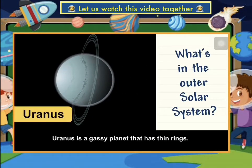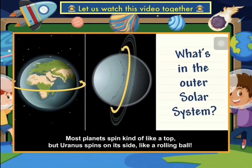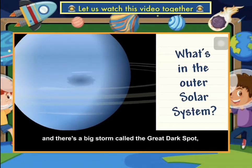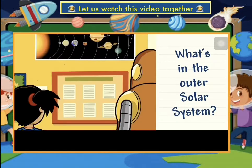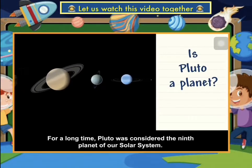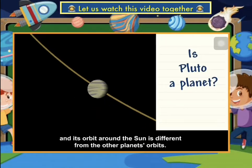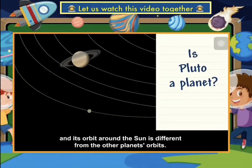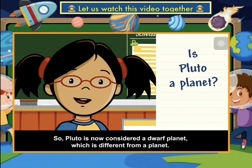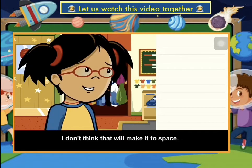Uranus is a gassy planet that has thin rings. Most planets spin kind of like a top, but Uranus spins on its side, like a rolling ball. Neptune also has thin rings, and there's a big storm called the Great Dark Spot. Kind of like the storm on Jupiter. Good question. Is Pluto a planet? For a long time, Pluto was considered the ninth planet of our solar system. But Pluto is much smaller than the other planets. And its orbit around the sun is different from the other planets' orbits. So, Pluto is now considered a dwarf planet, which is different from a planet. How is your space shuttle coming along, Moby? I don't think that'll make it to space.